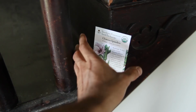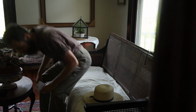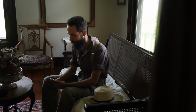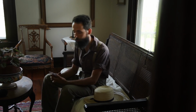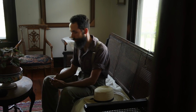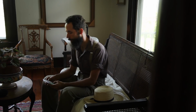Okra is one of those vegetables I learned to appreciate as I got older. Okra is a vegetable that reminds me a lot of my grandmother. She used to cook it regularly, as it's usually the case in Brazil. Okra is used extensively in Brazil, and it's usually just fried in a pan and then eaten with rice and beans and whatever else you have.